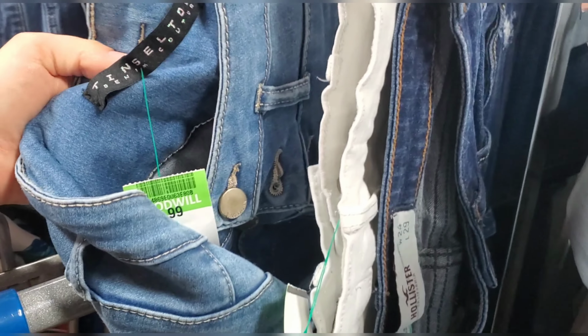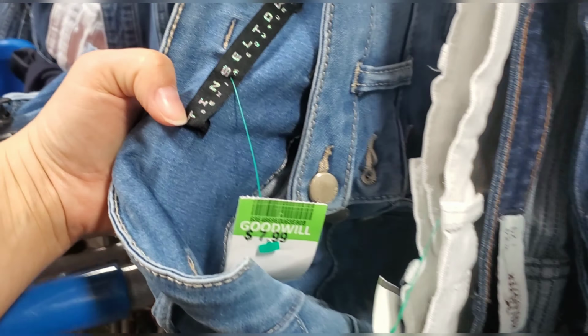So yeah, more jeans. See, I don't give up. Oh, this was interesting. I did not know what it was.